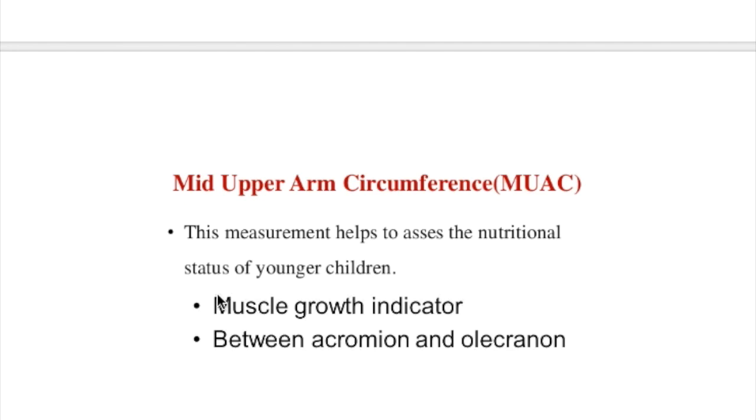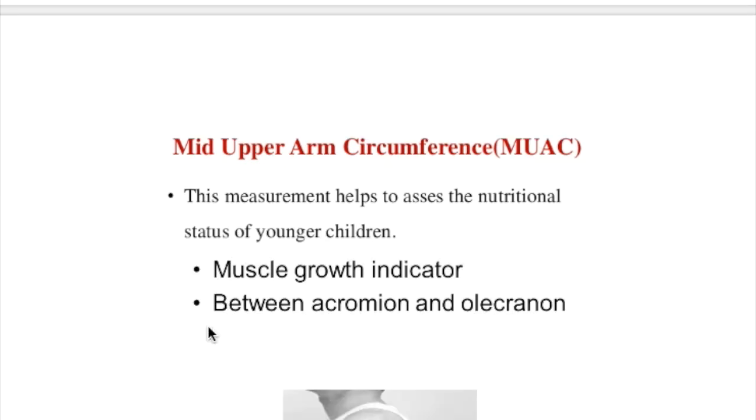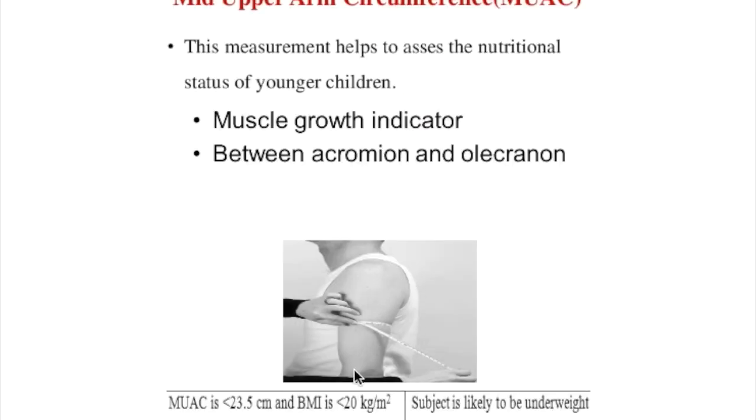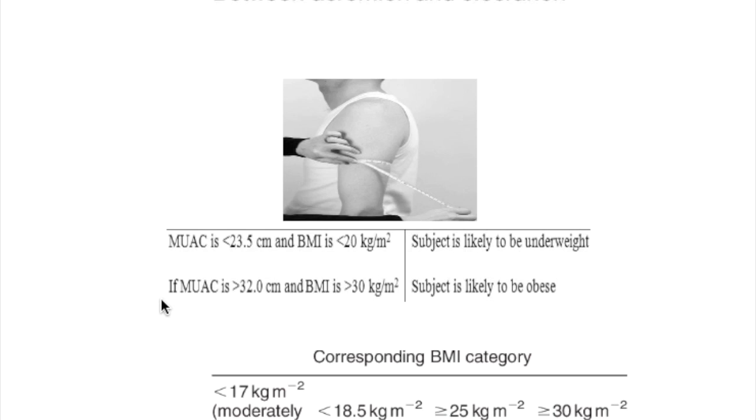And what's the function of the mid-upper arm circumference measure? This helps to assess the nutritional status. It's a muscle growth indicator. And how is it done? It's done at the midpoint between the acromion of the scapula and the olecranon process of the humerus. So what's a normal measurement of the mid-upper arm circumference?